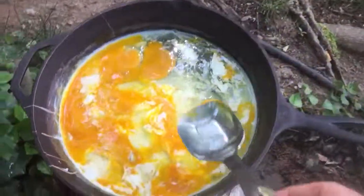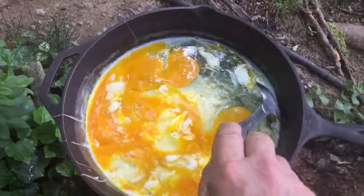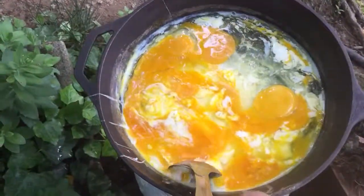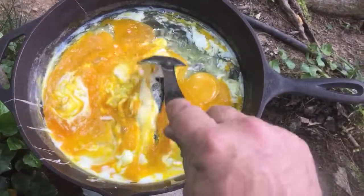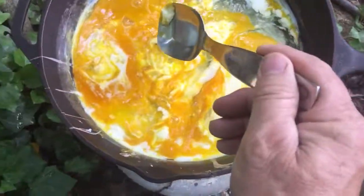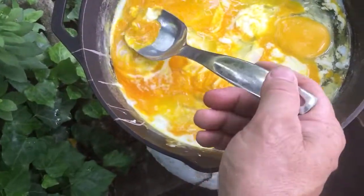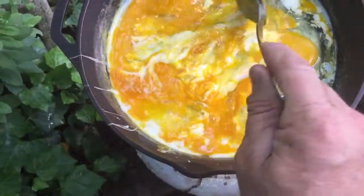All right, you seen me cooking the yucca and the cactus. This is the eggs. I'm making me some scrambled eggs. Scrambled eggs.